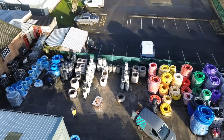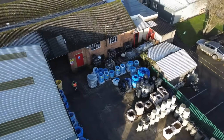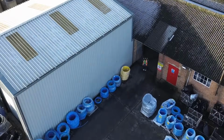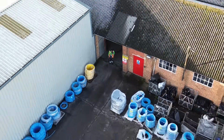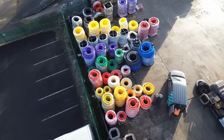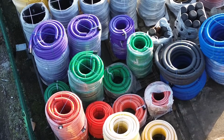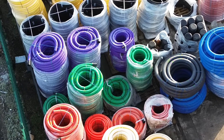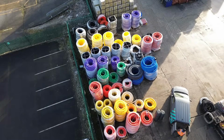Yeah, because I couldn't see around here before, so let's have a look. What can we see? So this must be like an office area, I think. So moving on, these are all the different rolls of pipe we could see, all different coloured. I'm sure they've all got a different function. I don't know what those are. Some of you guys might know what each colour means.